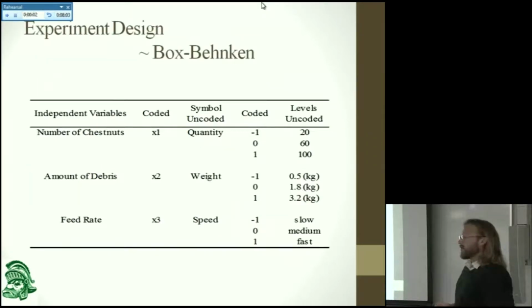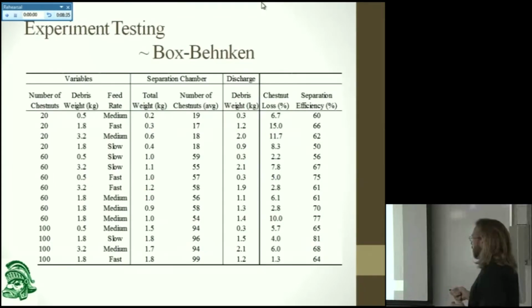So I used a Box-Behnken design for my experiment, and without too much detail, this is three independent variables that I chose, and they're coded in three different levels, usually a low, medium, and a high. So the chestnuts I quantified into quantities: 20, 60, 100, a differing amount of debris, and then a feed rate into the system. And so a mixture was created with each of these different parameters and then fed into the system, and the results came out.